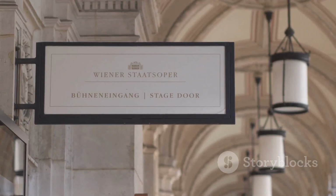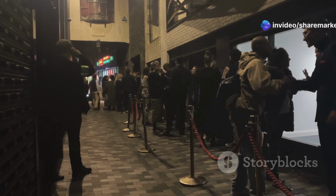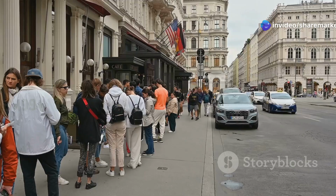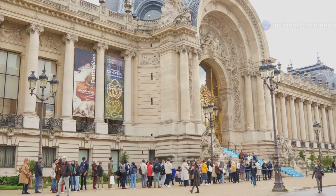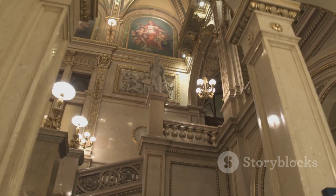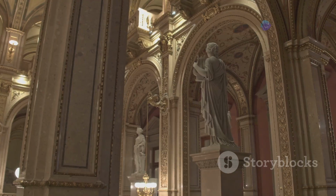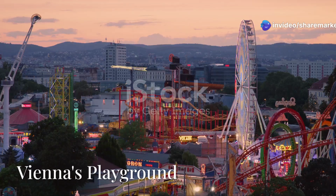Now, tickets to the Vienna State Opera can be pricey, but here's a little travel tip. If you're on a budget, you can snag standing room tickets for just a few euros on the day of the performance. Just be prepared to queue up early. Even if you don't see a show, you can take a guided tour of the opera house and get a behind-the-scenes peek at its lavish interiors and fascinating history.